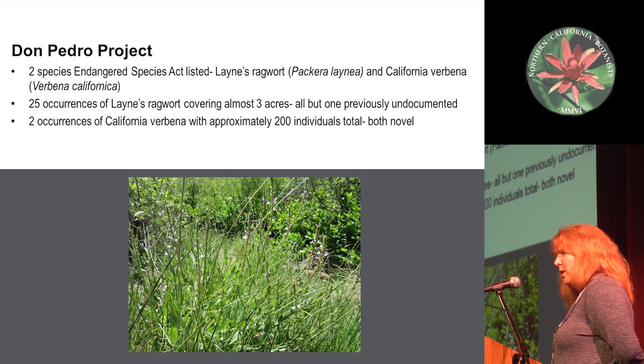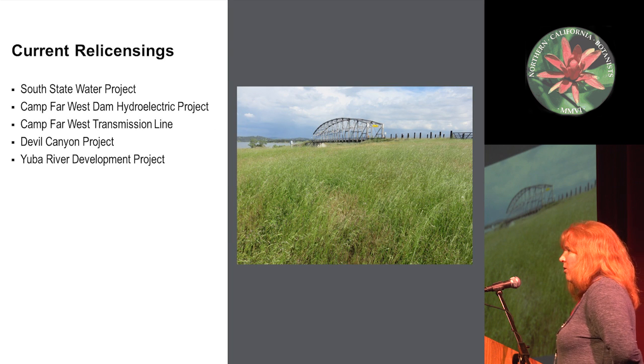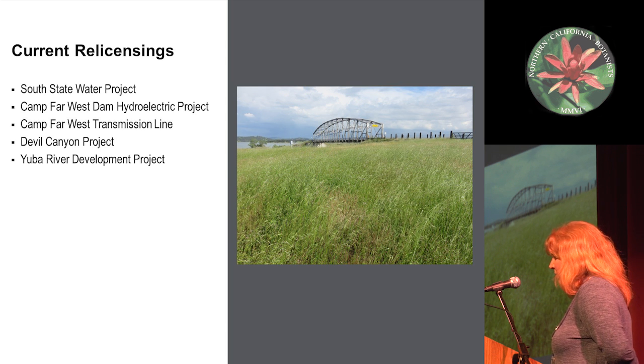All of this was on BLM land, on the Red Hills, so when they put together this license and implement it, it is almost for certain that the BLM will have 4(e) license conditions to make sure that these occurrences are protected, monitored, and continue to be there and hopefully improve over the course of the next 50 plus years.